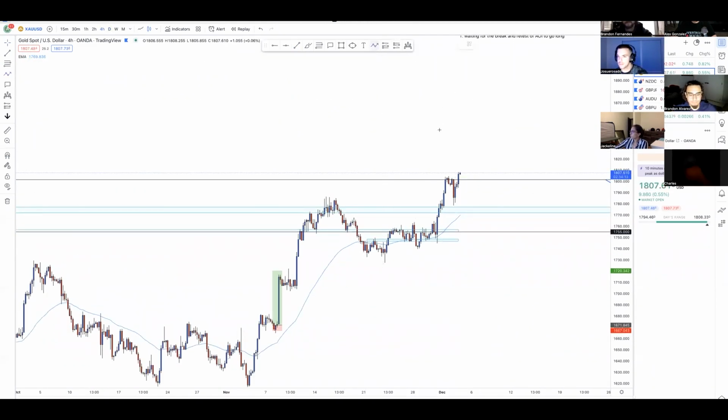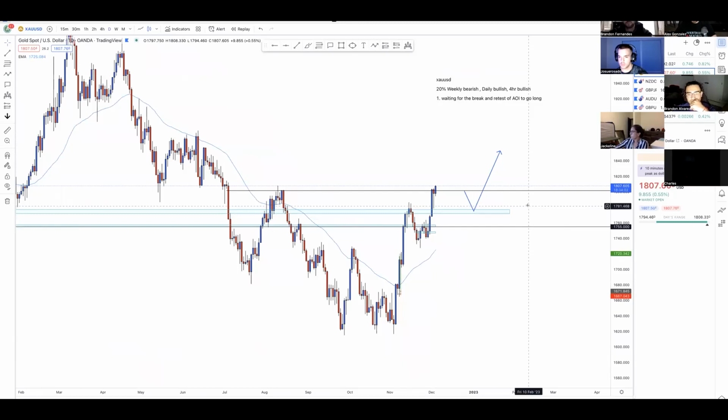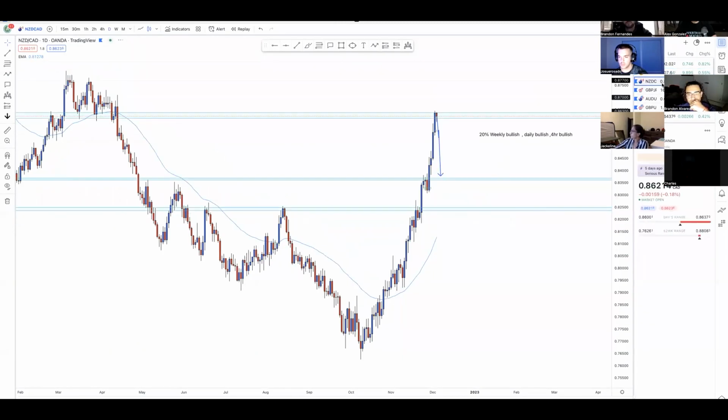So yeah, ideally, you guys already know, in order for us to come back here, the 4-hour has to go bearish, but then that's where you would wait for the shift on the lower time frame, so on and so forth. So this one, just kind of looking at it, not really crazy about it, but it does look good. NZD CAD.